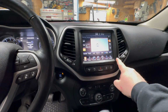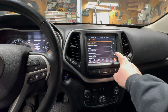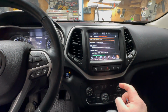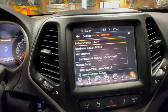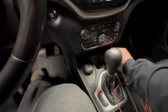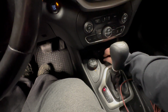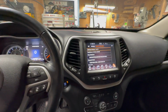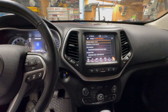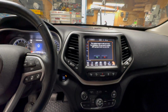So we go into settings. And where do I need to go again? System information. So you can see my software version is 14.471. Got my USB. This is the slot. Let's see what happens when I plug it in. Will it read it? Are we gonna go down the dark hole? I got the software off a Dodge Ram forum.